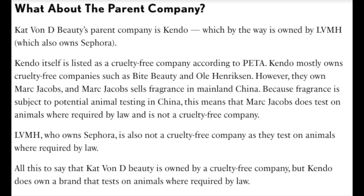However, they own Marc Jacobs, and Marc Jacobs sells fragrance in mainland China. Because fragrance is subject to potential animal testing in China, this means that Marc Jacobs does test on animals where required by law and is not a cruelty-free company. LVMH, who owns Sephora, is also not a cruelty-free company, as they test on animals where required by law. All this to say that KVD Vegan Beauty is owned by a cruelty-free company, but Kendo does own a brand that tests on animals where required by law.